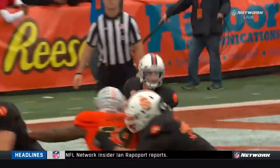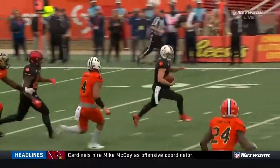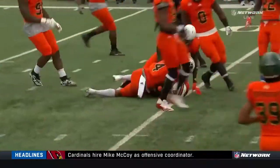Man, baseball is America's pastime. Learn to slide. Please. Yeah, he's hurt.